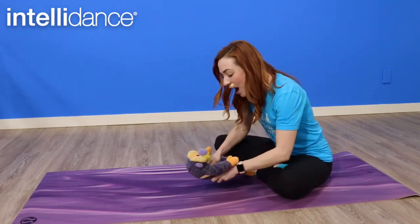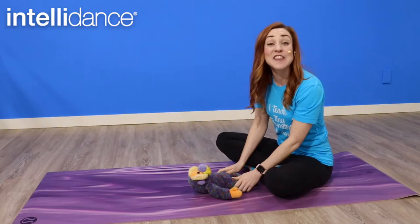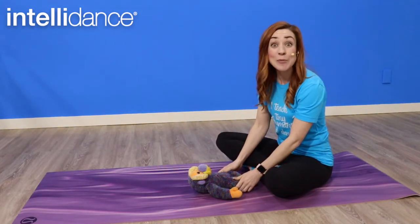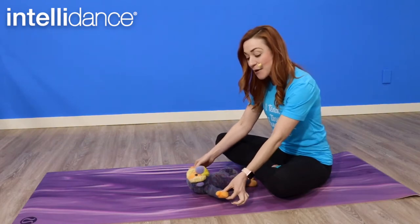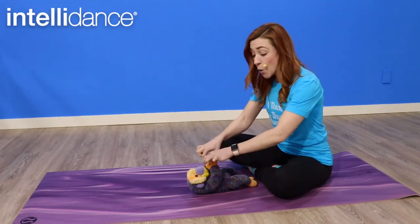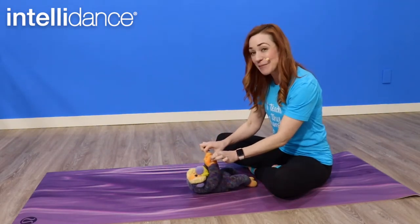So again, I'm going to start by laying bananas on his back, and we're going to start with the upper body variation. We're going to sing the song, Open and Shut Them. So we're going to start by gently holding on to our baby's hands or wrists and bringing them apart, and then we're going to shut them up tight. We open them apart and shut them up tight.